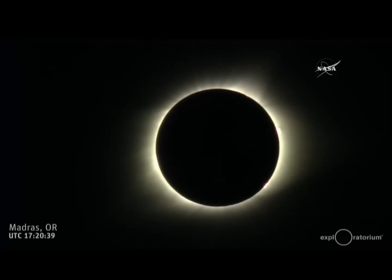So look now, we see the corona in Madras. That's gorgeous. That's amazing. Being able to look at that with your own eyes is an amazing experience, and it can only be seen during totality. The corona is the solar atmosphere. That's what solar scientists really live for, right? That is the origin of space weather. That's where most of the solar flares and coronal mass ejections, big explosions of particles, originate from.